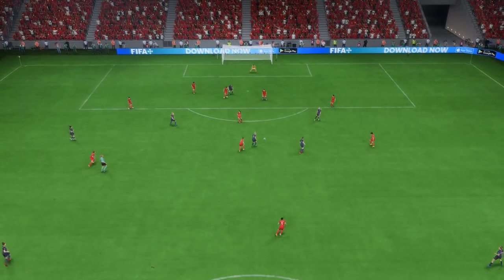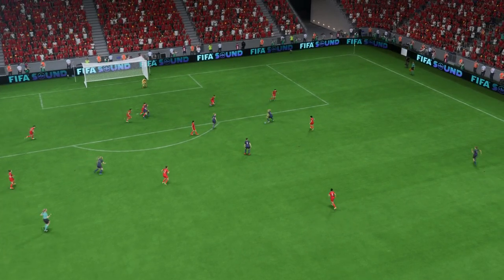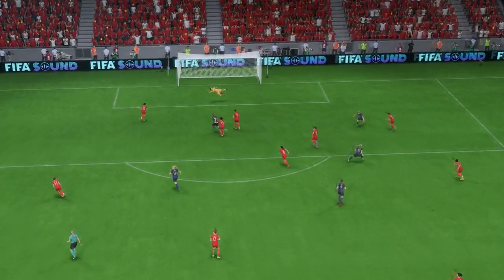Well, just look at this again. Great technique, good accuracy, and enough power to beat the keeper. That's an excellent goal.